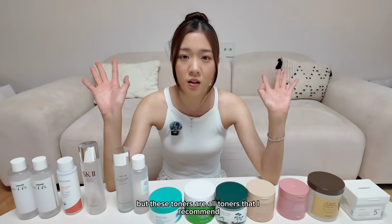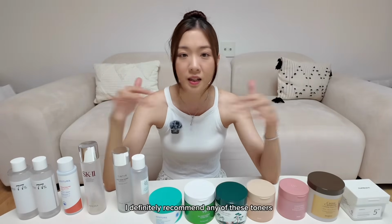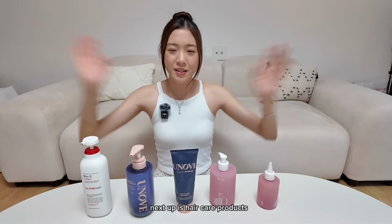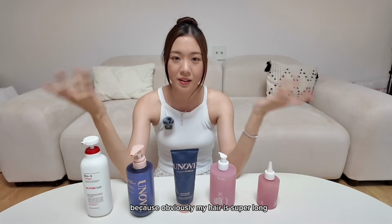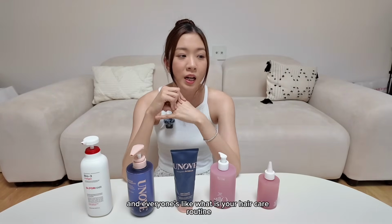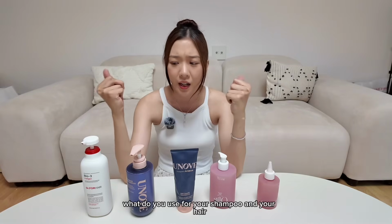But these toners are all toners that I recommend, so if you guys are looking for a toner, I definitely recommend any of these toners. Next up is hair care products. I get so many questions on how I take care of my hair because obviously my hair is super long and everyone's like, what is your hair care routine? What do you use for your shampoos and your hair?